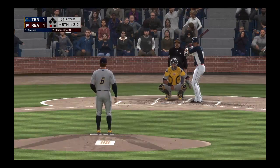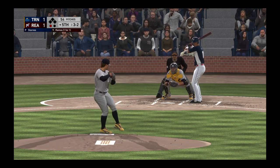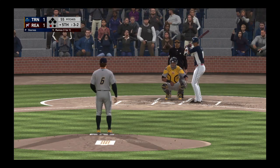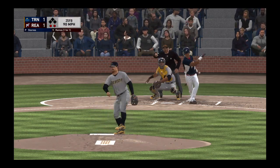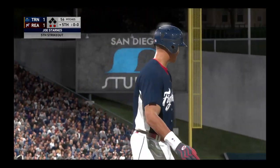Timing just a tick off there as this one's fouled off to the right. Looking to fade his first walk. Here it comes. He spoils another one, and will do it again. 8th pitch of the at-bat coming up. And he finally wins the battle as this is swung on and missed for the second out.